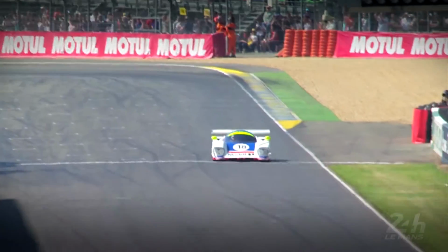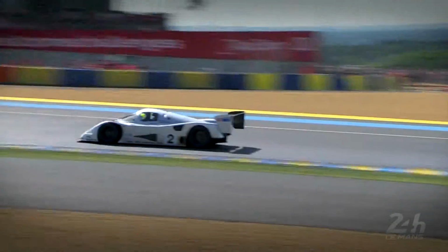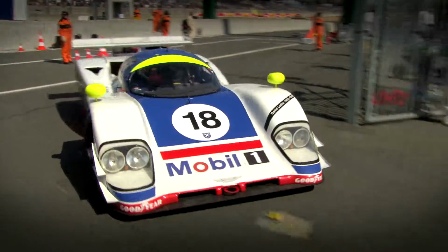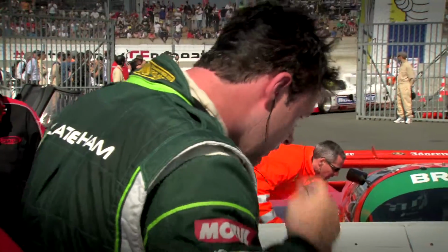We had a great start and managed to get up to P2 straight away, but we just didn't really have the top-end speed that the Sauber Mercedes has. So, as soon as I found out that we couldn't really be that competitive, we just settled for second and brought the car home. It's a unique experience for me. I've always wanted to drive one of these cars, so it's been just great fun and a massive privilege.